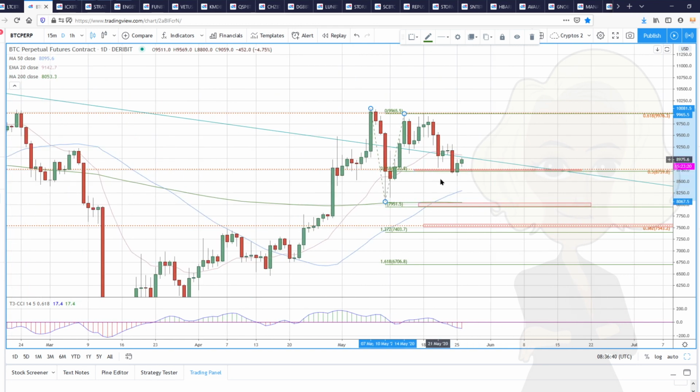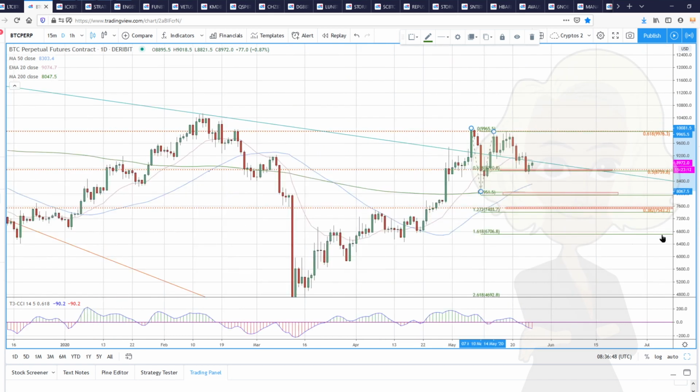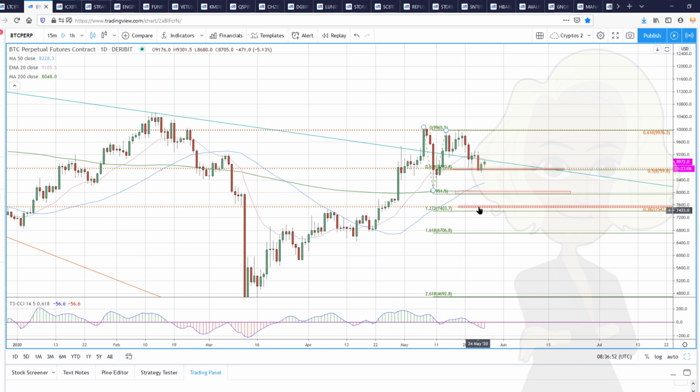If we don't, and we make an ABC correction, we come down to around the 8,000 area and we retest this 200 moving average down here. And if we do the whole fib swing, or if we overshoot, which Bitcoin very often does, then we're looking at sort of 7,400 for our next support.